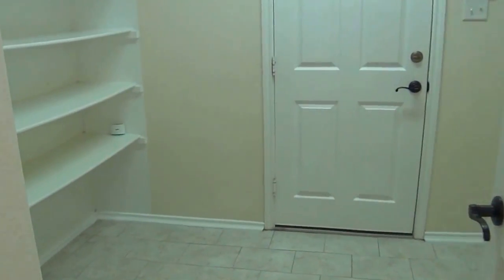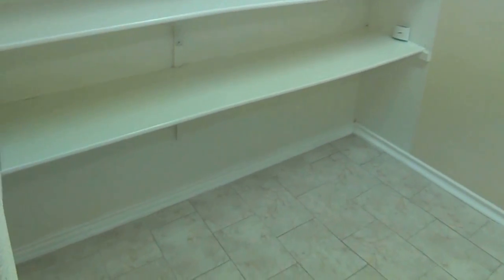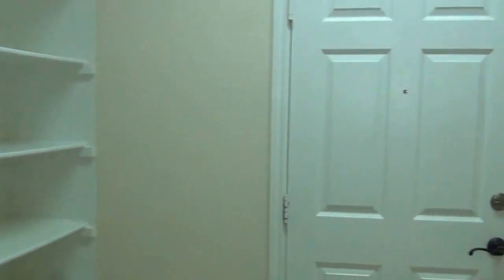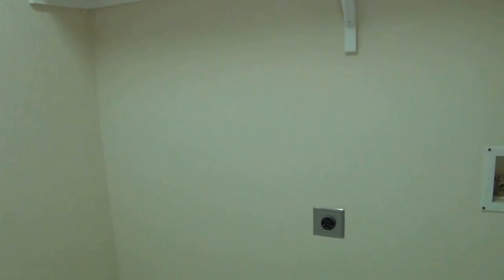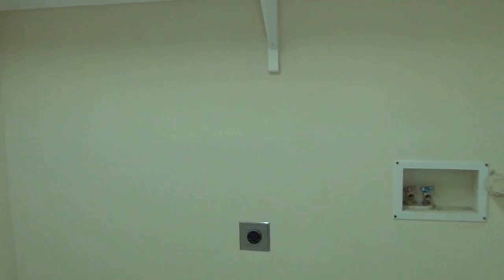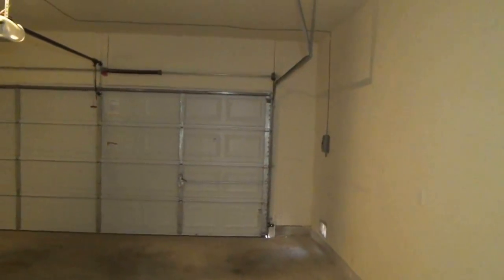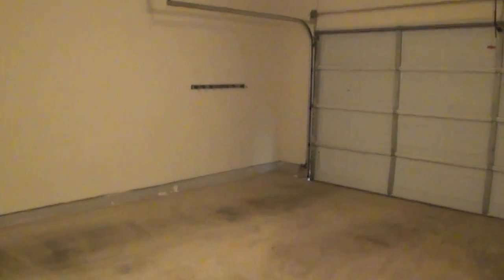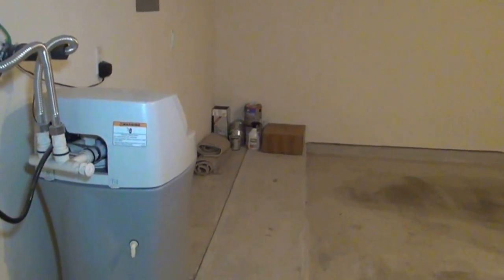Here we have the pantry and utility room. Here are washer dryer hookups. Two-car garage. Garage door opener, sprinkler system. And water softener already set up.